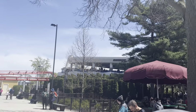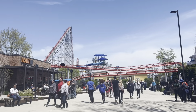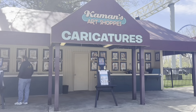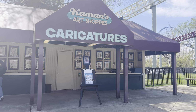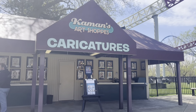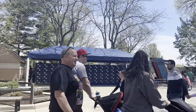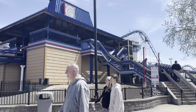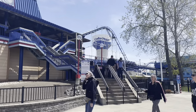Here's Magnum. And then through that way you can get to the water park when it's open, but that doesn't open until later this month. Over here is the caricature, I can't even say this, where you get your picture drawn. And then over across from it is the lockers. Okay, so here's the entrance to Corkscrew here. We showed it earlier, but this is where you enter.